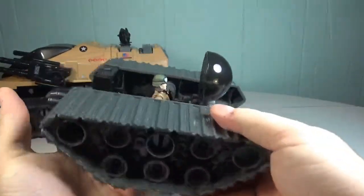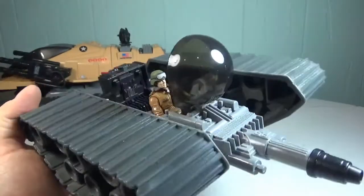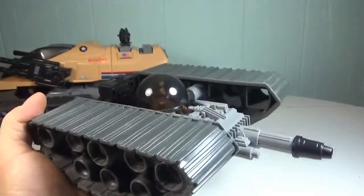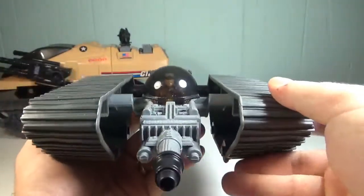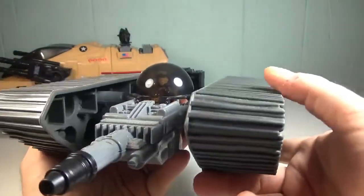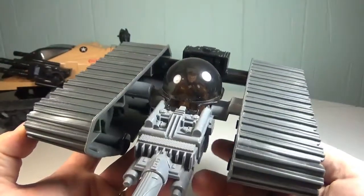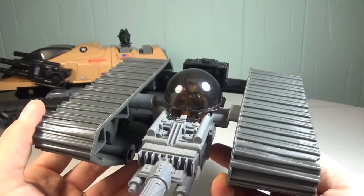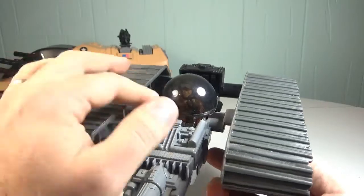Flipping up this canopy, we've got the 25th anniversary Hawk in there, and he can fit right in there, and we can put the canopy down, and you can imagine that this thing has a nice digital display on here. That would have been cool for the time if they did include that, but being this 1989 at the time, they probably didn't have the resources, I guess, to do that.